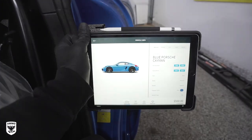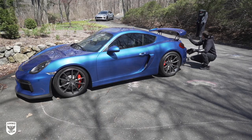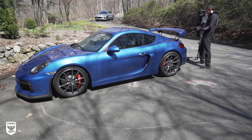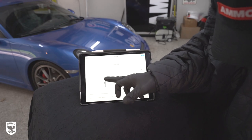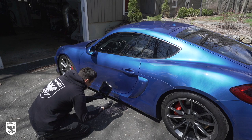The first one here is an app. It's called Mobile Tech RX. It's actually pretty cool. Basically, you walk around with the customer, and you can build the invoice right there, have them sign off on it. There's a couple of things. You can take pictures of the car as it comes in and map everything out. You can scan the VIN.